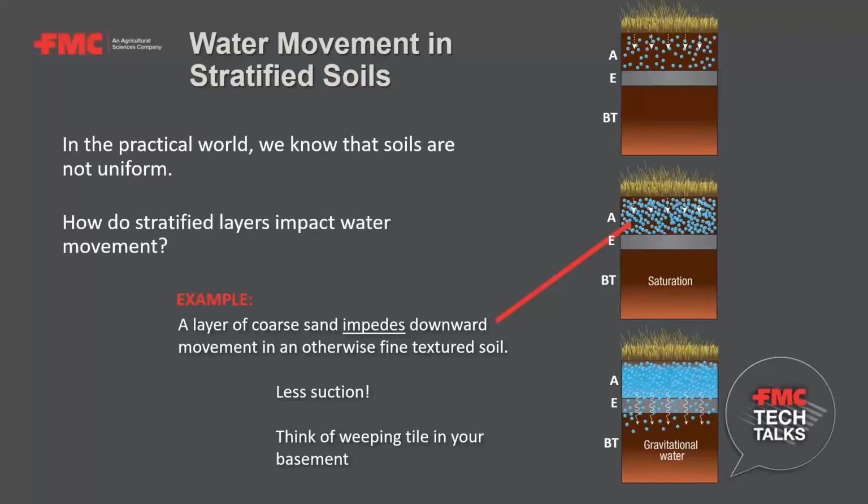And this is the same principle that explains why the weeping tile in your basement, so the coarse gravel that they layer in around your basement foundation, prevents water from moving up. And it's the same reason, right? So it's preventing water from moving down in this scenario, but it also can prevent water from moving up.